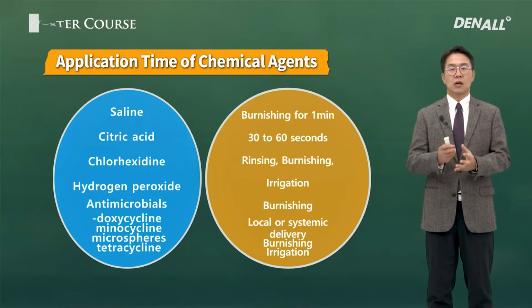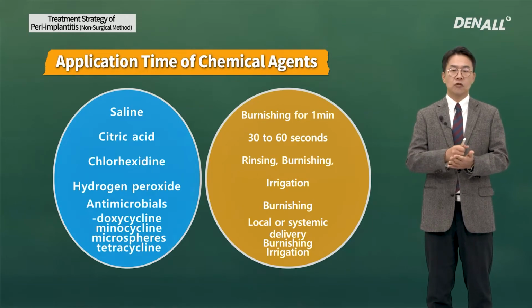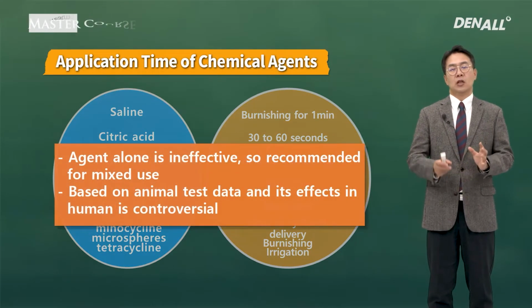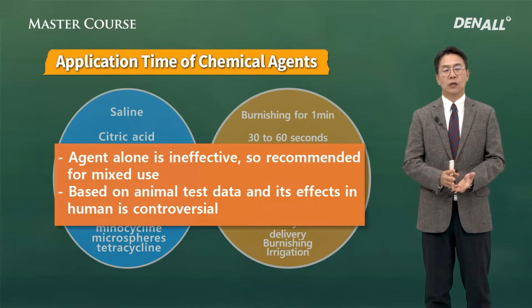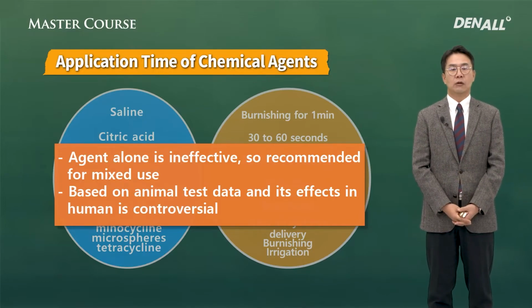Another type is to inject it, or you can rub the drug on the surface. There are different types of options available. Rather than just using one method, be it mechanical or chemical, I believe it is better to combine mechanical and chemical methods together.